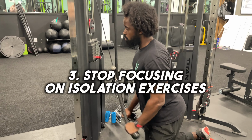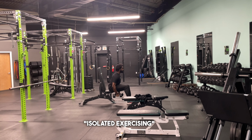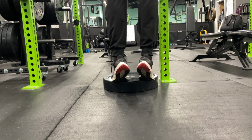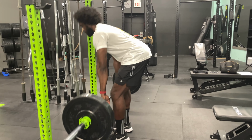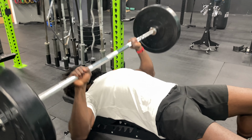Stop focusing so much on isolation exercises. No, that doesn't mean isolated exercising. That's different. Isolation exercises means that the exercise focuses on a small muscle group, such as bicep curls, tricep extensions, quad extensions, calf raises, and shoulder raises, to name a few. On the other side of the spectrum, there's compound exercises, such as back squats, deadlifts, pull-ups, bench press.